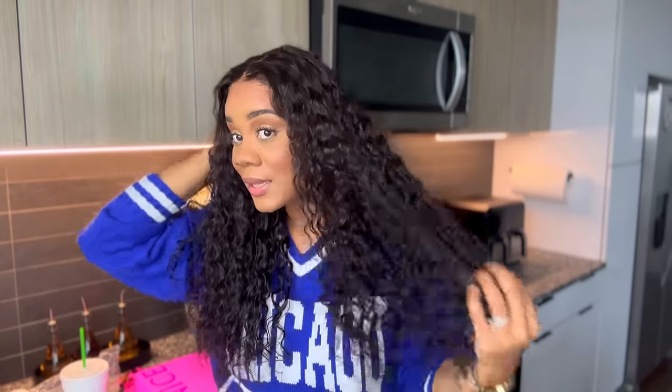This is what the hair looks like straight out of the pack. I'm obsessed. It's extremely flat. No lumps. It fits my head beautifully.